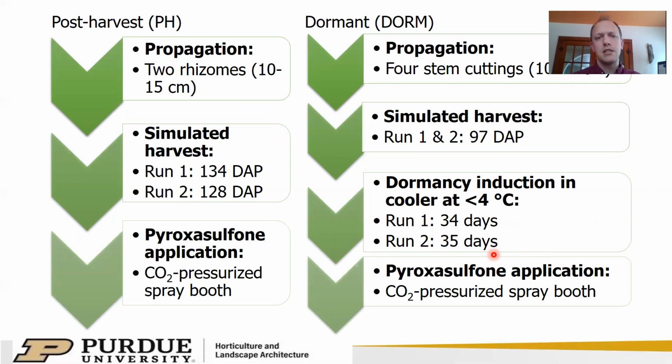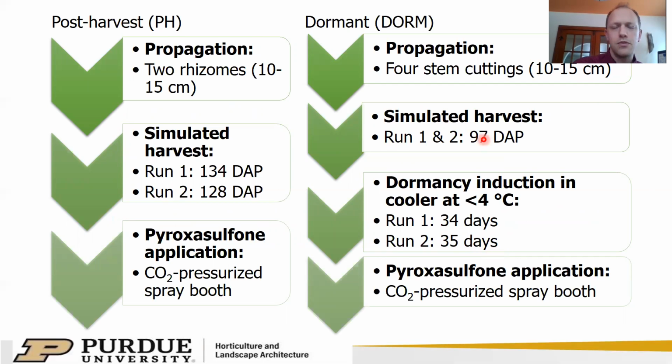Right, so this is a little complicated here on the screen, but it gives you an idea of how the studies were initiated. In our post-harvest study, this was propagated, as in the last study, using 2 rhizomes that were in that 4 to 6 inch range. Then the plants were allowed to grow, and the above ground plant material was removed 134 days after planting for run 1 and 128 days after planting for run 2. Then we made applications with the same booth sprayer that we used in the study we just showed you.